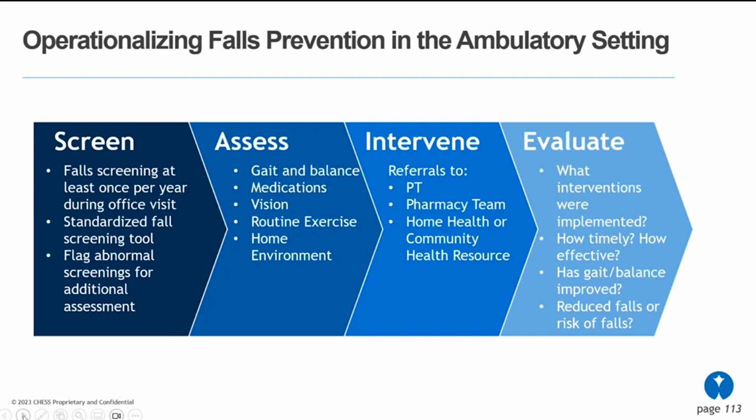Did we make an impact? What were the interventions that were implemented? Was it quick enough? Was it effective? Did they get better? Did their gait or balance improve? And did we keep them from falling at all? Or again, if they already had a fall previously?